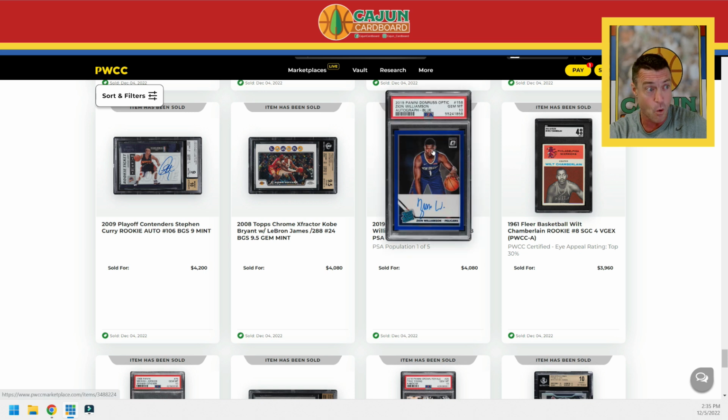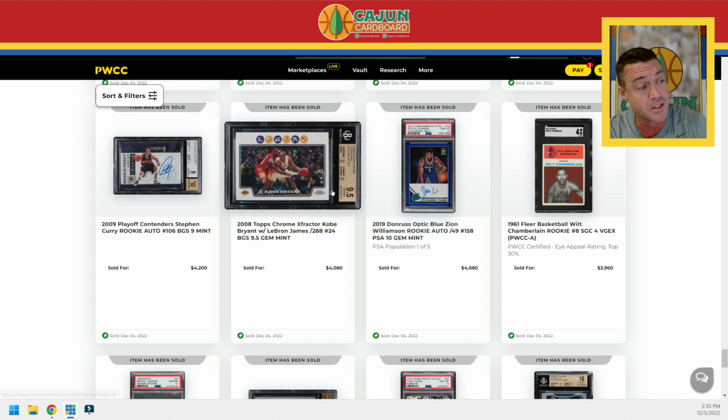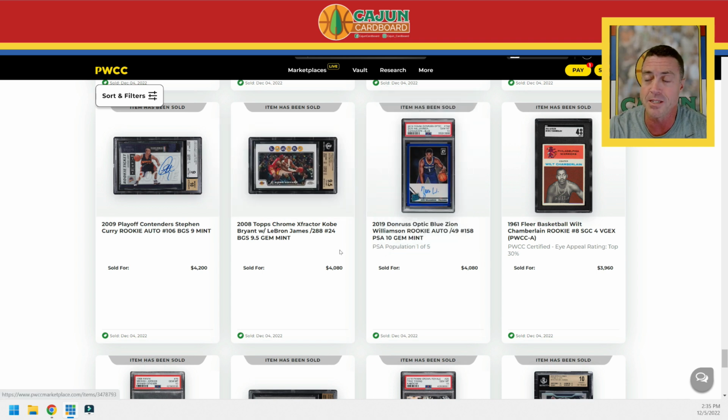That's serial number to 49 for Optic. I remember there was this weird little Twilight Zone era when people were asking questions like, is Select passing up Prism? Is Optic passing up Prism? And then there was this argument about what you like more, Optic, Select, or Prism. And while most card values have gone down, I think Optic and Select have taken a beating as much or more than Prism, and they have yet to overtake Prism as the primary chromium product, at least in basketball, for ultra modern cards.